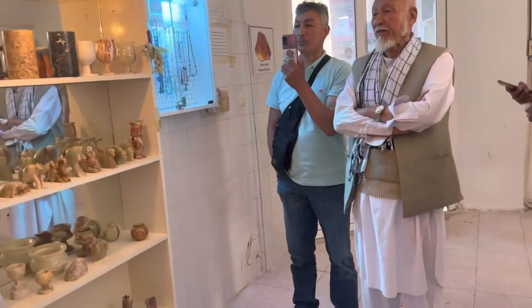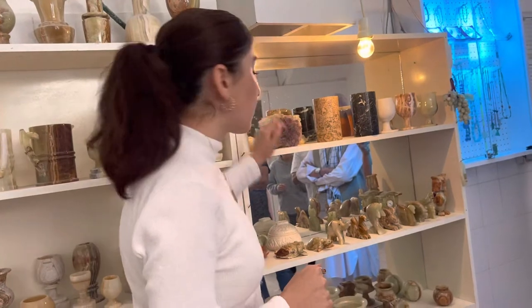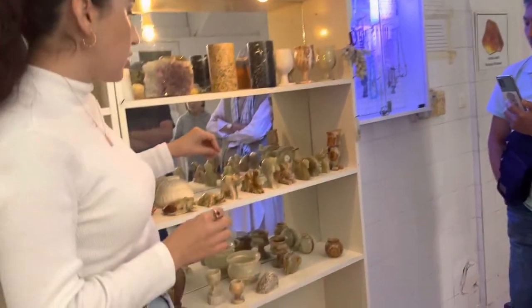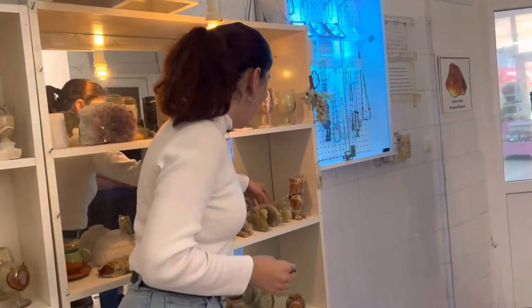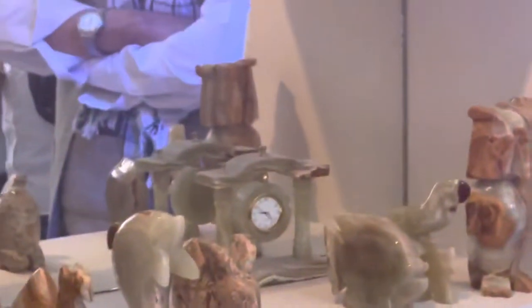I'm sure that everyone knows this stone. It's good for your migraine pain, or if you have trouble with sleep, you can just put it into your room. And day by day, you will see how it's affecting your body. And right there, we have all these animals. Every animal has its own meaning in different religions. For example, the owl is for wisdom, fish is for luck, swan is for marriage and trusting each other.